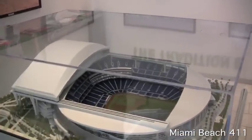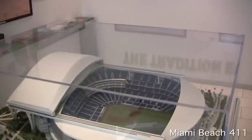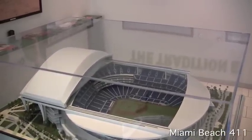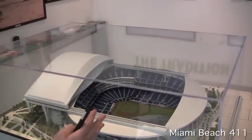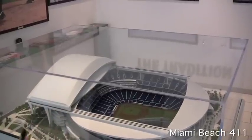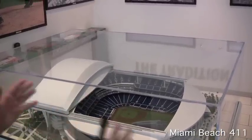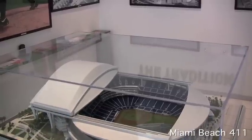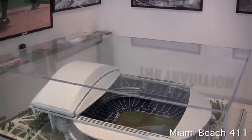This model here will show you how the roof system works. It's actually a functional model. In this model here, it only takes about 5 minutes for the roof to close, but it'll show you the mechanism we have. It's a three-piece roof structure to show you how this roof will close and make sure that the building is comfortable for all of our fans.